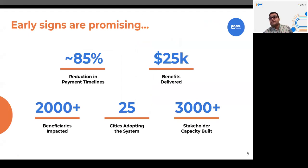Given that we're roughly 4 months into this execution, we're seeing very promising early signs. It was quite a long drawn process in terms of payment timelines. We've been able to reduce it by roughly 80–85%. We've done this while delivering more than $25,000 worth of benefits to largely 2,000 plus wage seekers and community-based organization members. The promising signs from the pilot, which was in 2 cities, have compelled the department to grow this footprint to about 25 cities.